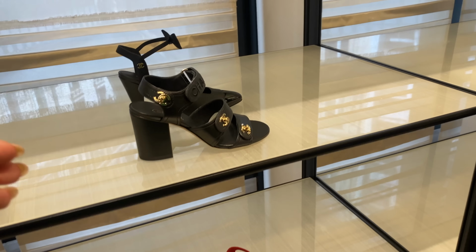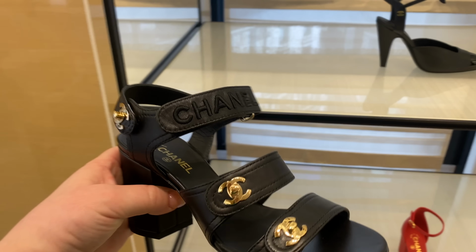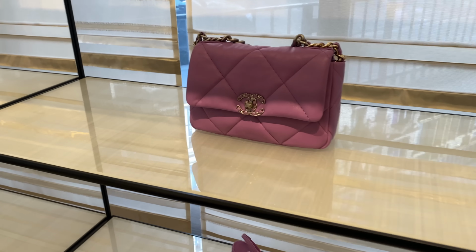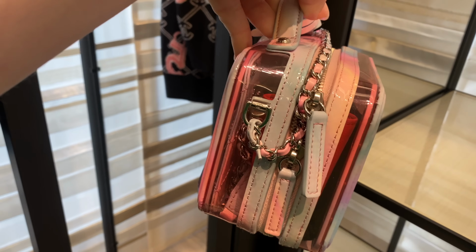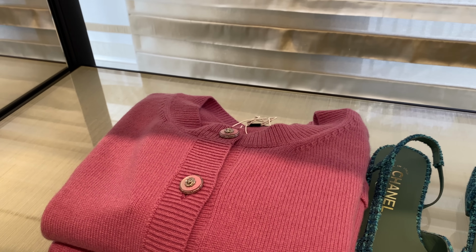I'm gonna give you guys a quick rundown of the 7 Chanel boutiques in Paris. I am gonna start with the worst one, which is this one here. This one's at 42 Montaigne Street. It is one of the smaller boutiques. I'll get into more reasons why it's not my favorite one. Not a lot of stock, several other reasons, but that I would say is the worst one. And then let's start now with the best ones and we'll go from there.